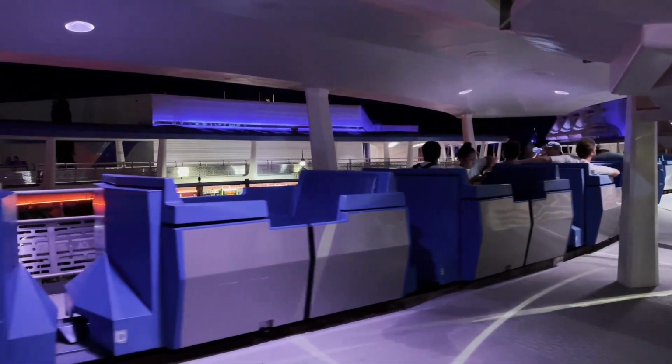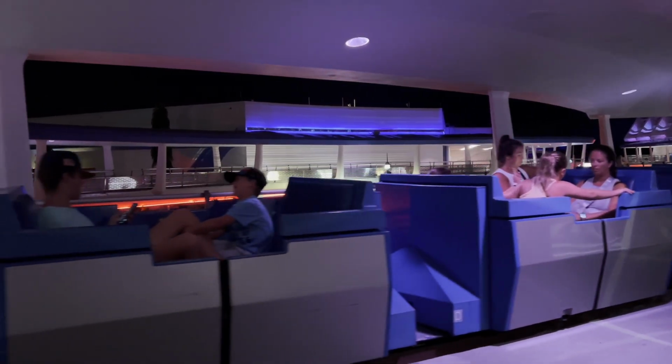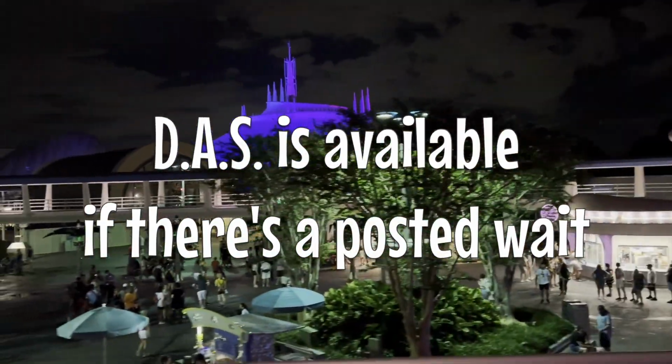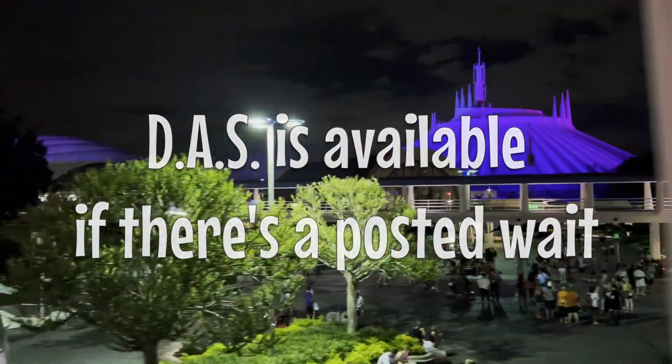Number 3, D.A.S. is available during early entry and during after hours events. Basically, if a wait time is posted, you can use the D.A.S., which is really helpful to know.